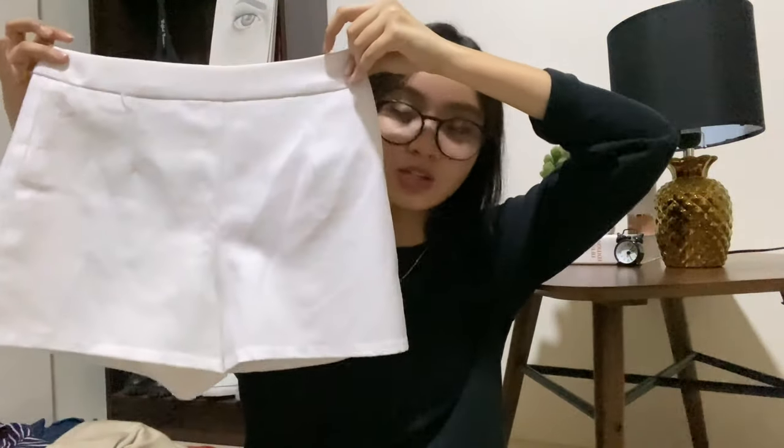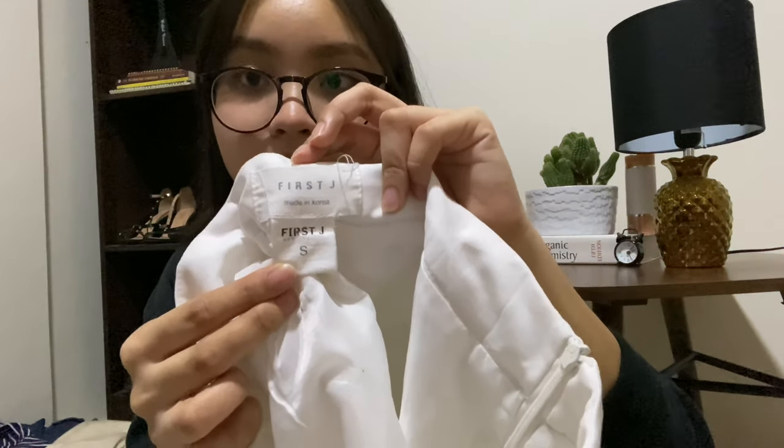Next is this high-waisted shorts. It's a white, plain white shorts. So yeah. Actually, kailangan pa ni mo siya pantsahan kay dali ra siya makumot. But yeah. Nice quality po niya siya, guys. Like see. So, muna yung brand. And this is what it looks like inside. And this only costs like 10 peso. Ay, 10, 50. 50 day 50. 50 pesos. So yeah. Super sulit.